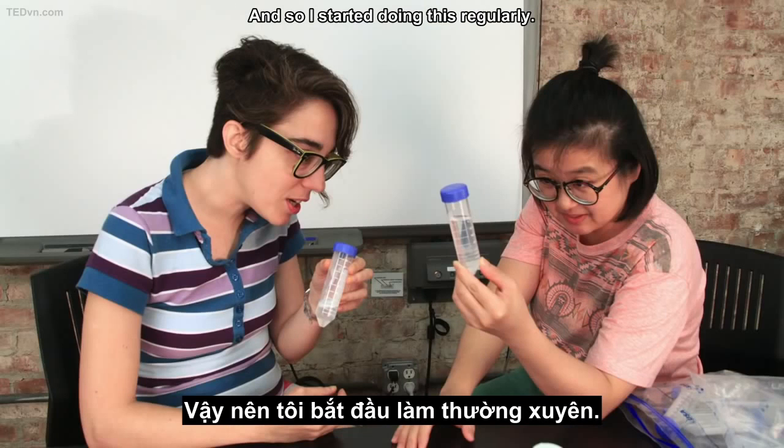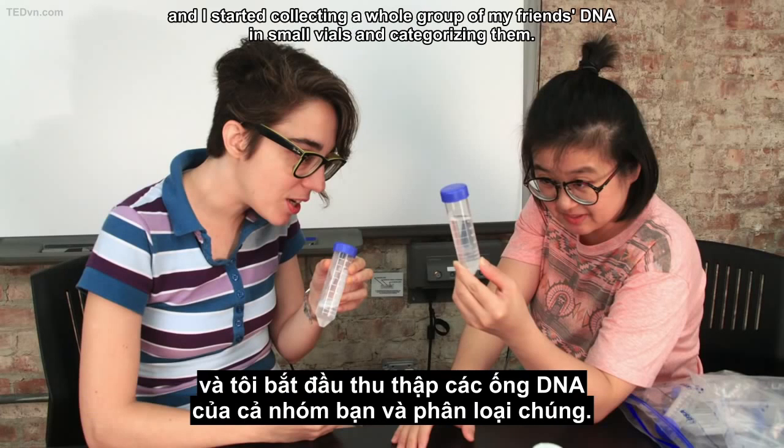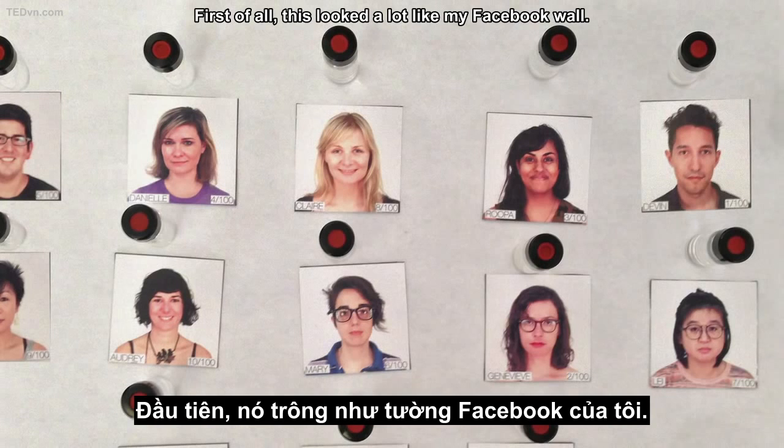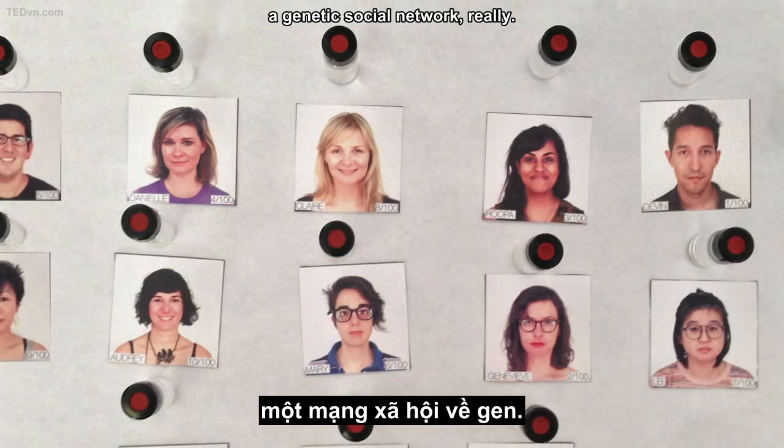And so I started doing this regularly. It's kind of an odd thing to do with your Friday nights, but this is what I started doing. And I started collecting a whole group of my friends' DNA in small vials and categorizing them. This is what that looked like. And it started to make me think about a couple of things. First of all, this looked a lot like my Facebook wall. So in a way, I've created sort of a genetic network, a genetic social network, really.